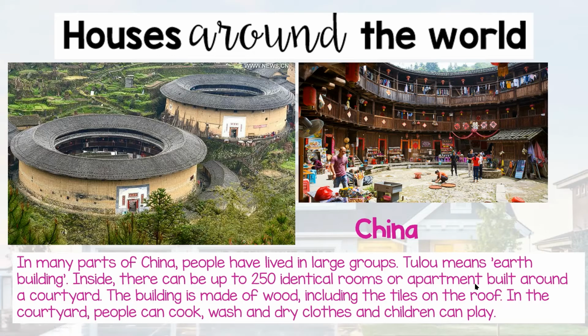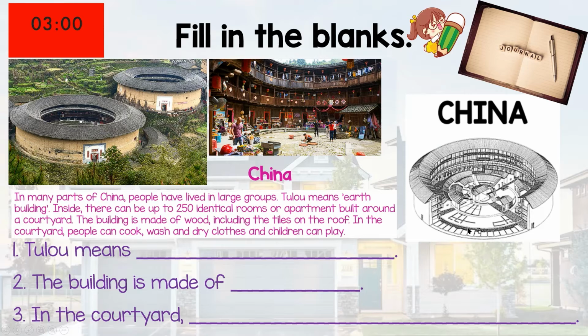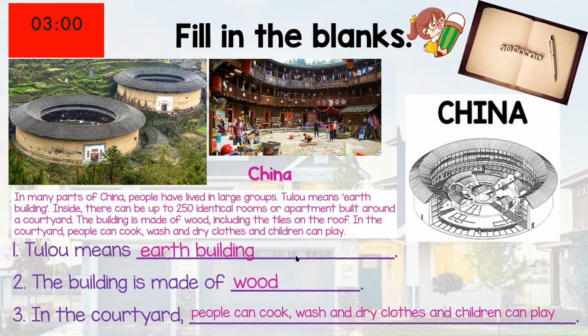Let's look at the next one. Tulou in China. Pause the video and write down your answers. Alright, let's look at number 1. Tulou means earth building. The building is made of, yes, wood. In the courtyard, people can cook, wash and dry clothes and children can play.